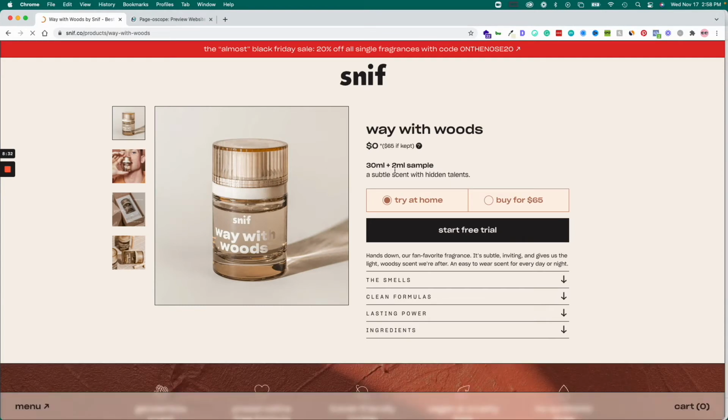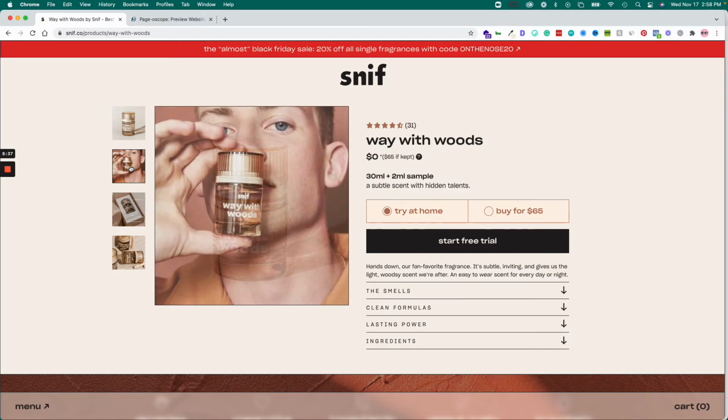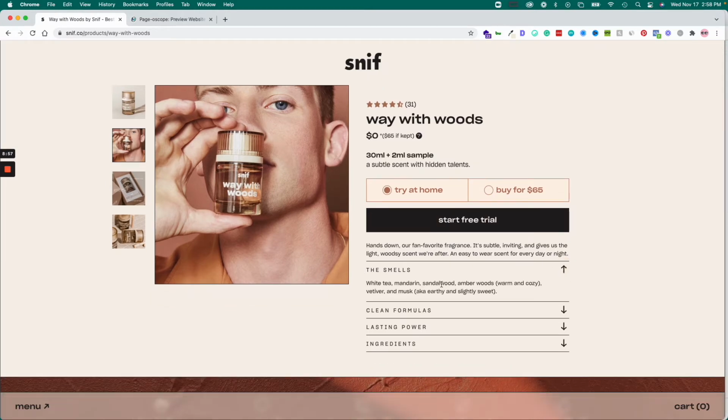So, okay, I was a little bit off. $65. I said $64, I was $1 off. Okay, so as we're clicking through, this is actually the fragrance that I purchased. And it is definitely more of a cologne scent. I like more masculine scents. So this is the one that I purchased and I really, really love it. It smells awesome.